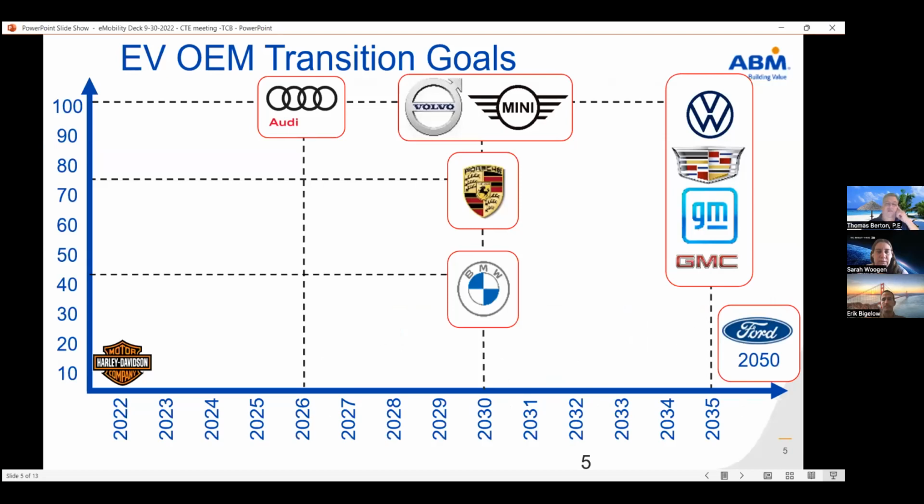I just wanted to give you a glance at what everybody's goals are to show what's ahead for the infrastructure. I took a couple of our OEM clients and put their electrification goals on this slide. Harley-Davidson came out with the LiveWire in '21, '22. Audi says by 2026, they'll be 100% electric. By 2030, BMW is committed to about 50%, and Porsche, I believe, 80%. And Volvo and Mini Cooper, they're going to be 100% by 2030. By 2035, GMC brands, GM, Cadillac, and Volkswagen have committed to 100%, and Ford by 2050 as they're moving through their electrification programs now.